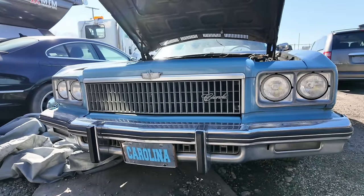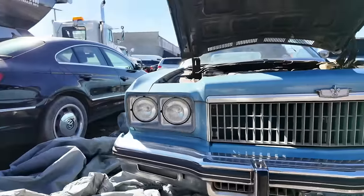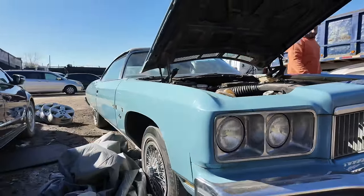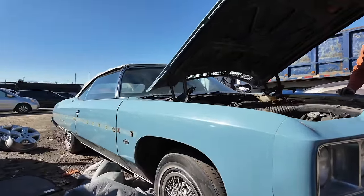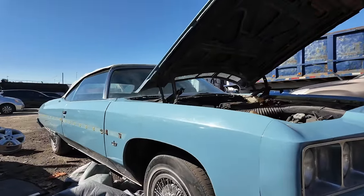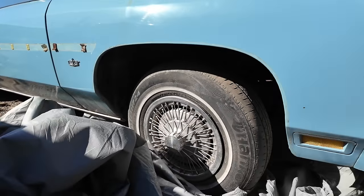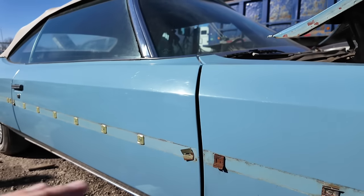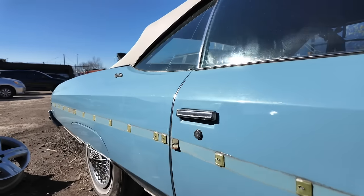We got the bumper guards, we got the impact strip, and it's actually in good shape. It's missing the wheel trims, so you don't know what trims they got? No, that's gonna be hard to find. You need them, especially this middle one. We got the rocker trim, but we ain't got the middle trim.